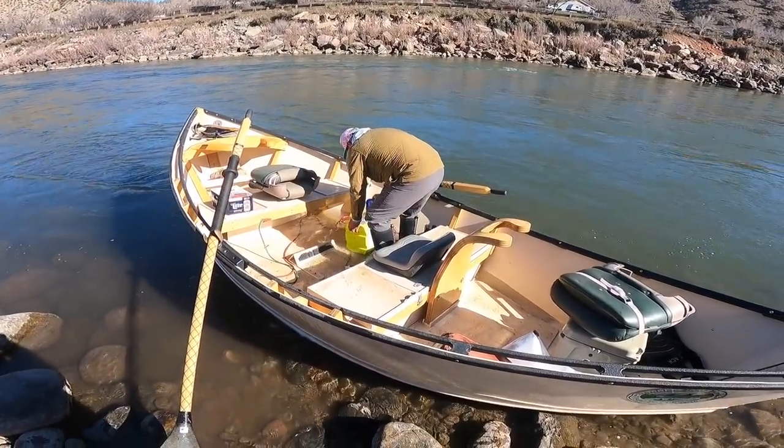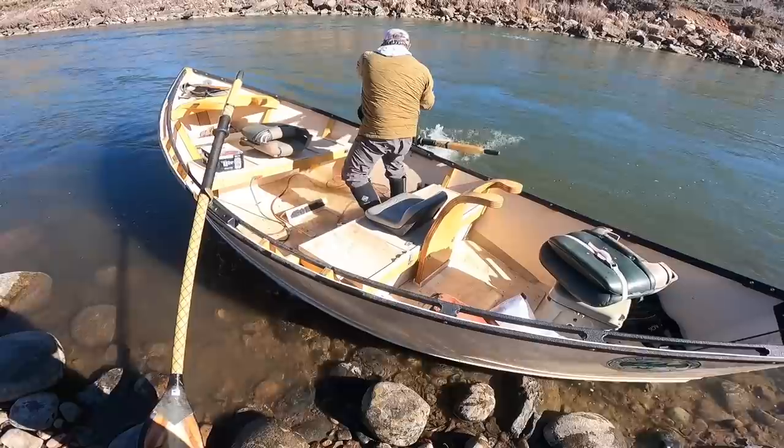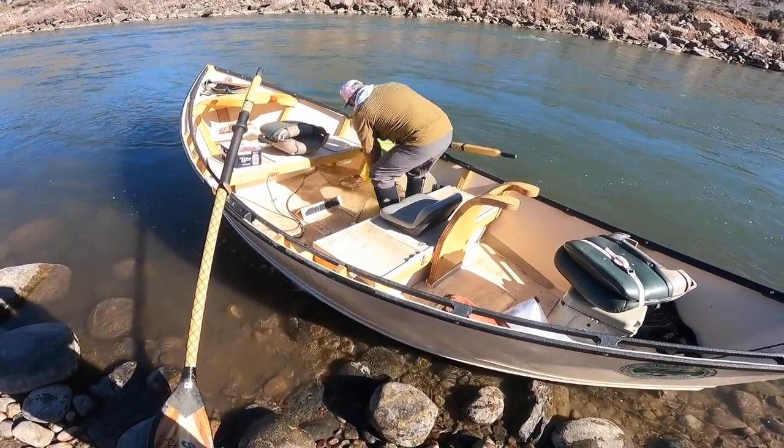Mike is leading by example of what not to do. There's a belly pump on. Don't forget to put the plugs in.